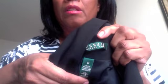Okay. Let me pull this down. Right. Okay, we're going to go to the next blazer, which is a size 16. This is by Jones New York. There you go. This has one button. Very nice material. It has a pocket, open pocket. It's not that deep, though. It has pockets on the bottom, but it's not that deep.